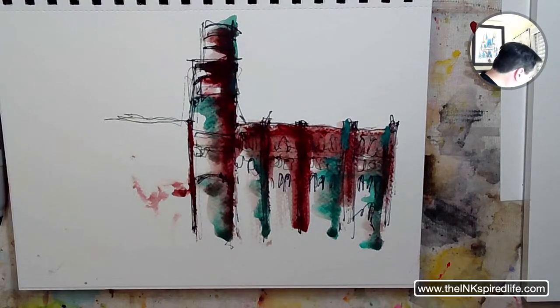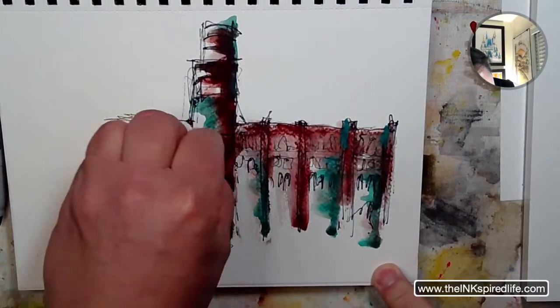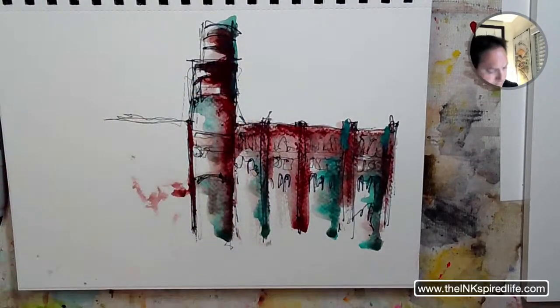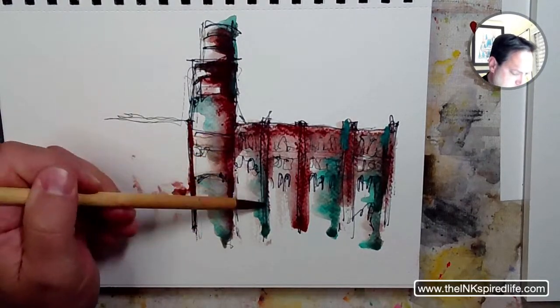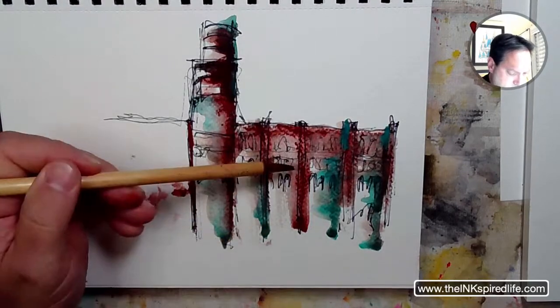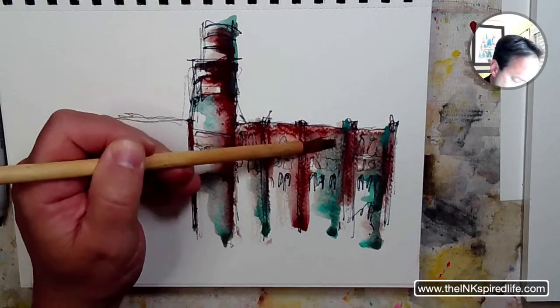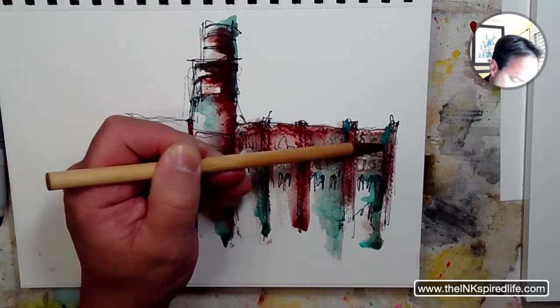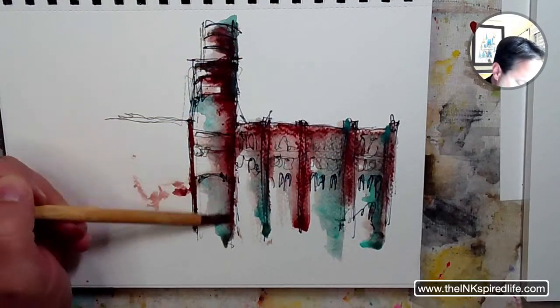I don't have a paper towel. Got a napkin, this will work. I'm just gonna blot some of this out of places, just to pull it back a little. There we go. And I'll zoom in in a second. You can see what these colors are looking like.